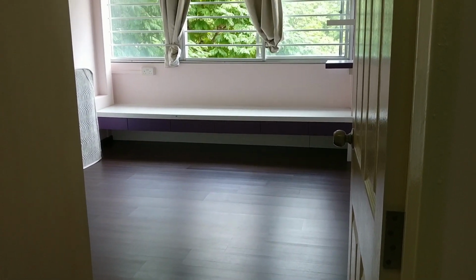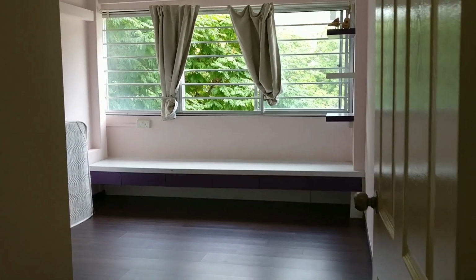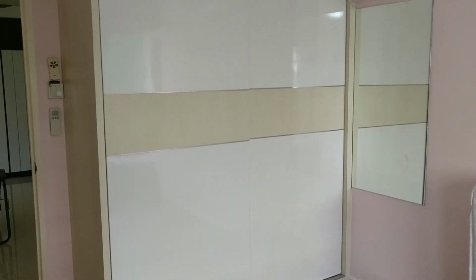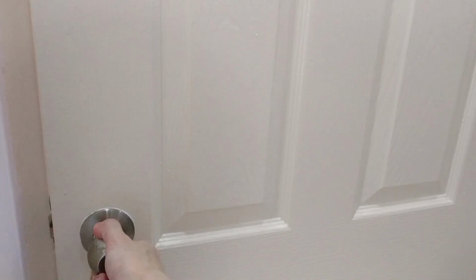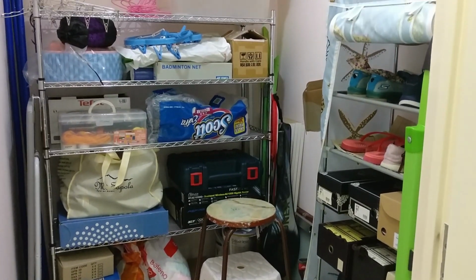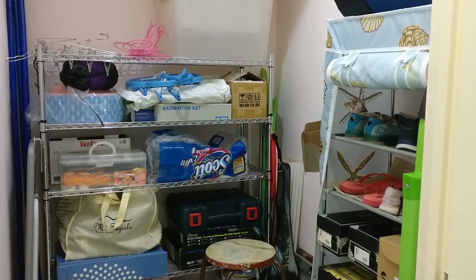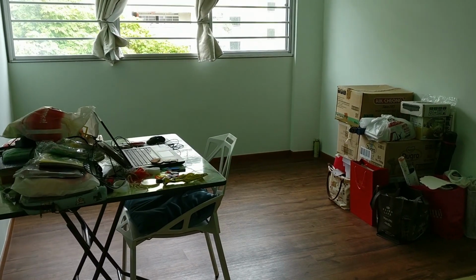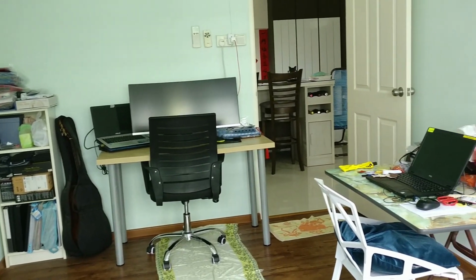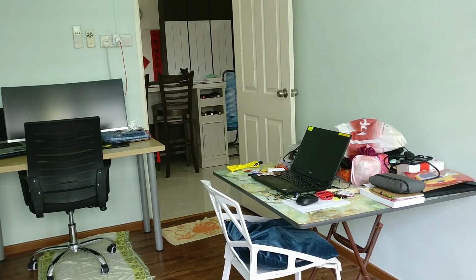Here is my guest bedroom. All of the woodwork are done by the previous owner. Raised platform, mini drawer, and built-in cupboard all came with the house. Let me show you my storeroom. As you can see, it is quite small. This is my study room, where I film all my videos. It is quite empty except for my computer stuff and the boxes of stuff.